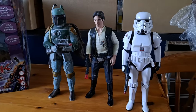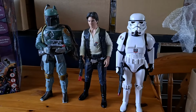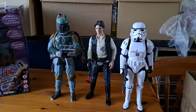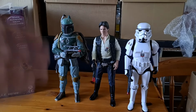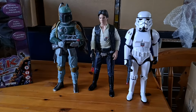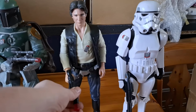I never was a massive vintage Star Wars collector, in the sense that I never paid up for things. I always just waited to find things at car boot sales. And with Star Wars, it's very popular. You find it quite often. This is modern. These are not like the 12-inch figures you can get in the normal range. These are a bit weird. They're basically like action figures that move in some ways, like the arms and legs move.